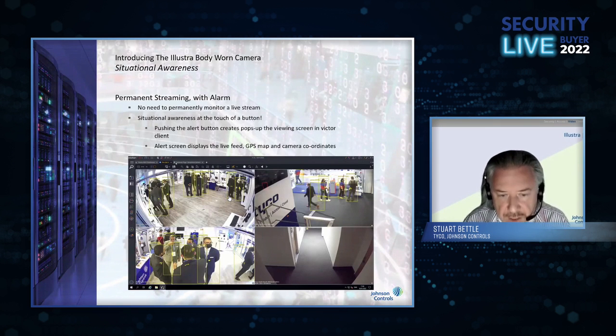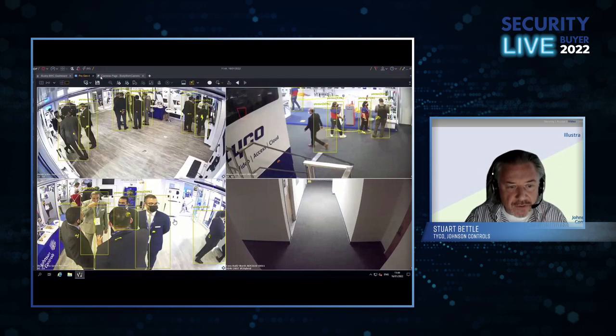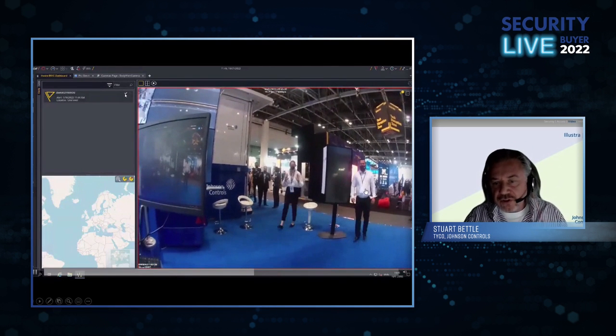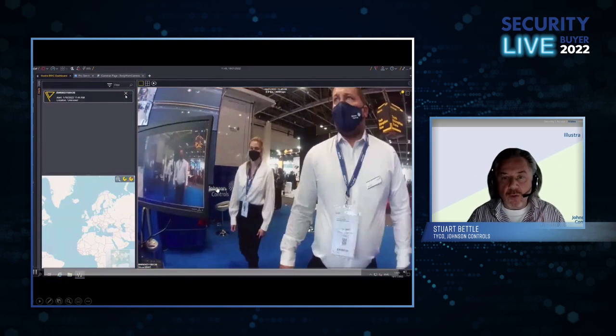Now, this is a trade show we were at, Intersec, a few weeks ago. And what you're looking at here is not body-worn cameras. These are just static cameras. There's AI running on them. That's why you can see boxes around them. But what I want to show you here is the capability about this situational awareness. So if I just start the video and, oh, it hasn't started. Let's just do a little, there we go. I don't know if you saw that pop up. And that was in response to two people walking towards me, and I pushed the button to say, help.